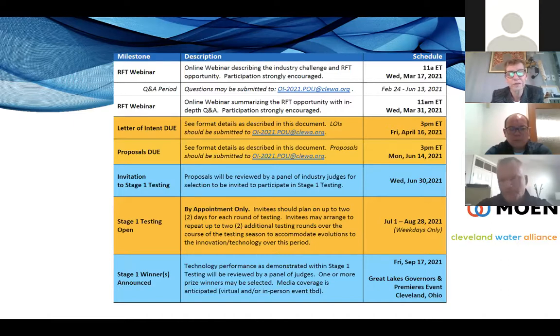Those who are actually invited to test will get further detail on this, but it will be by appointment only, and certainly with COVID, we'll need to take some precautions if necessary. And then once the testing period closes at the end of August, a winner will be announced. There is a cash reward as is indicated in the RFT. But almost more importantly, there is this opportunity to further develop a relationship with Moen. And of course, we'll be providing some media coverage on all of this as we really help to promote the innovations underway.